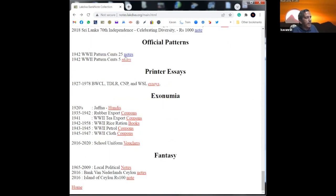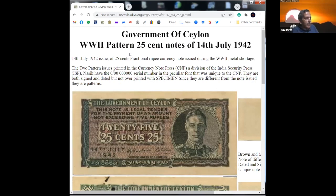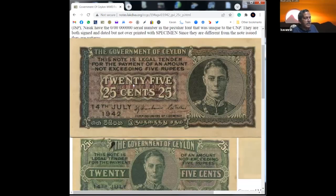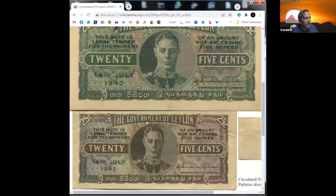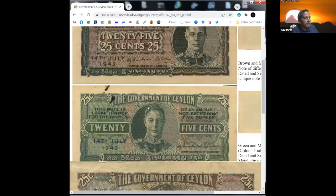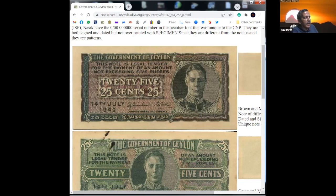This is one particularly interesting note, which is a 25-cent wartime note, which has a 25-cent design which is different from the design that was adopted. Here again, there may have been a color variation, but this particular design is a pattern dated 14 July 1942, which is different from the standard design. I have this for the 25-cent.